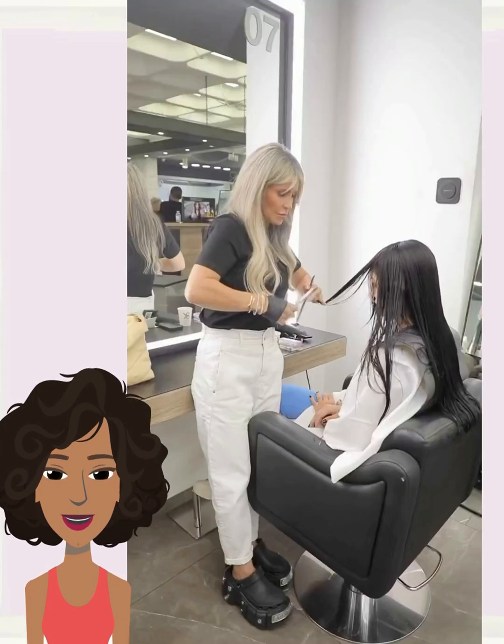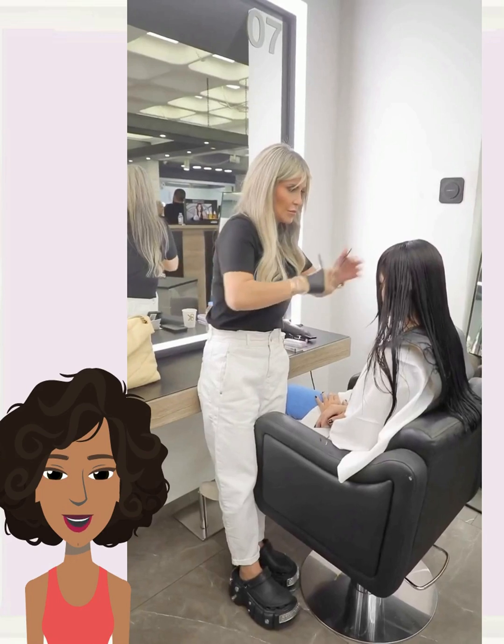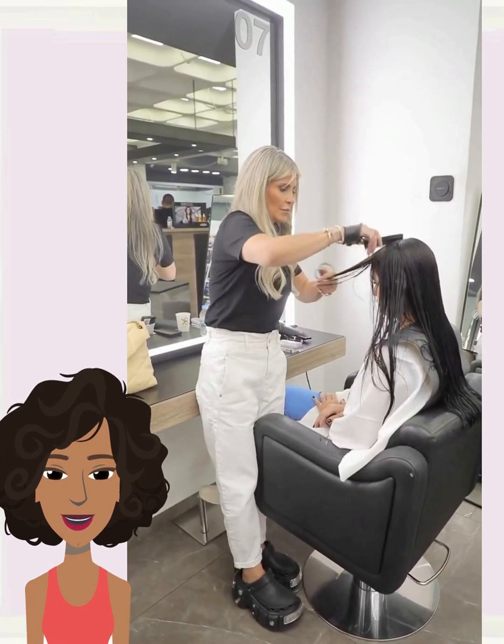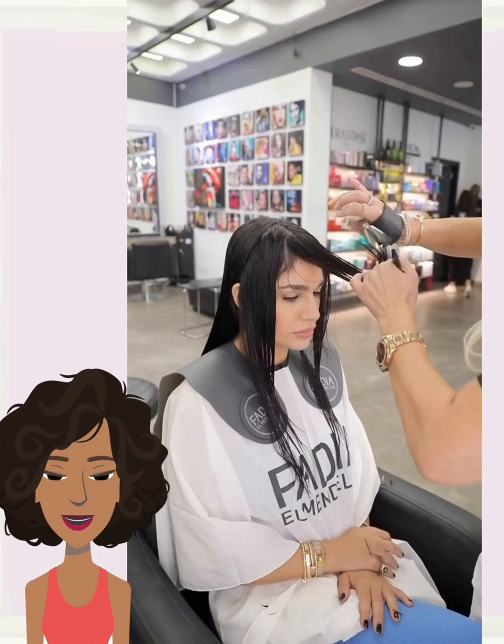Here we have a gorgeous modern layered shoulder length bob style, followed by someone who decided to switch things up with this layered haircut.